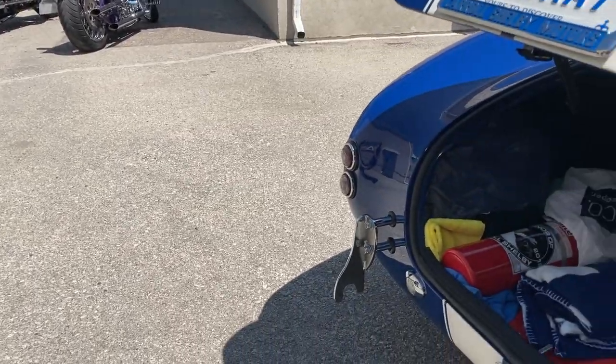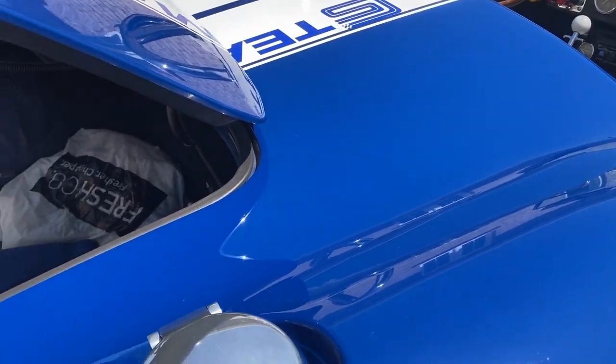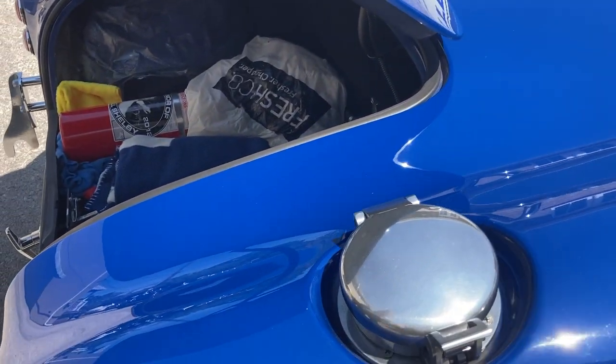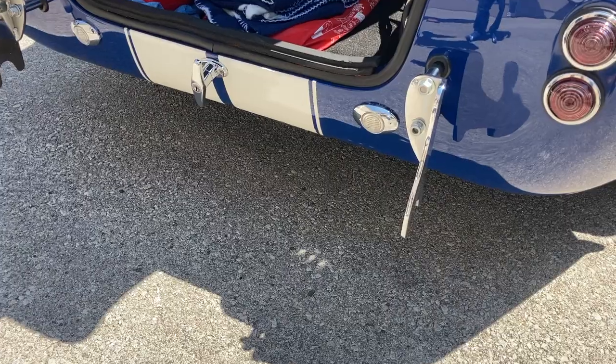Exactly. And this is where the fuel goes in. That's a big opening there. It's the best thing. That's a Le Mans. Wow, look at this. Tell me about the bumpers. These are the original, the way they come?